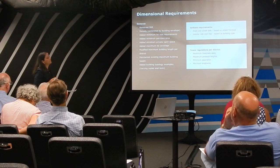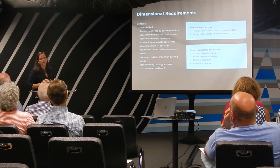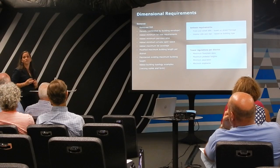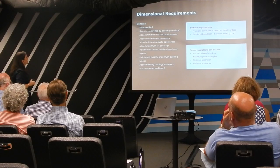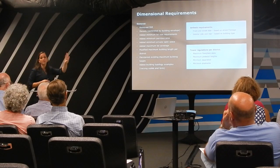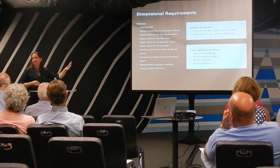We are looking to add minimum lot size requirements so that it's very clear what you need to do if you're doing a building that's higher than 6 stories, how big your minimum lot has to be, as well as minimum private open space requirements. None of the districts today have that requirement.